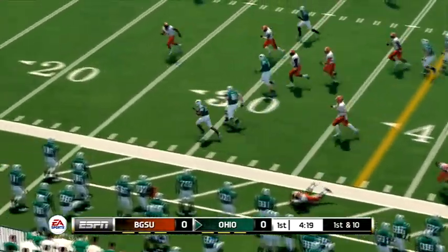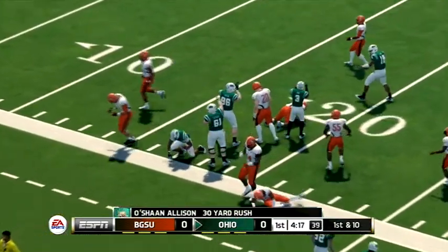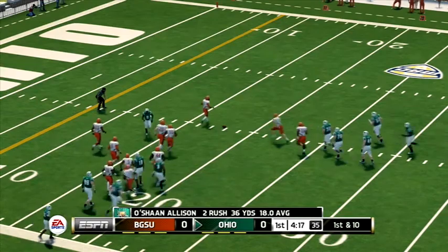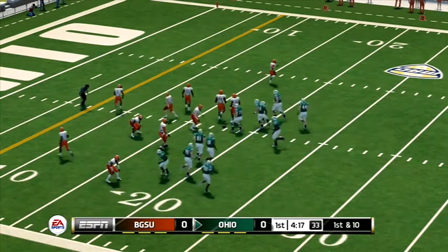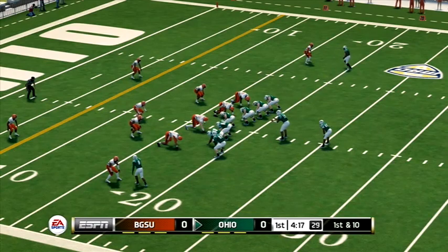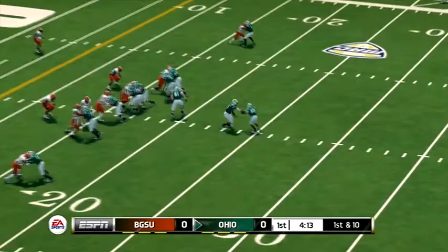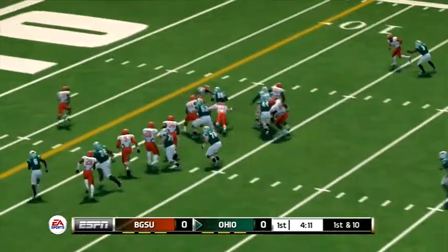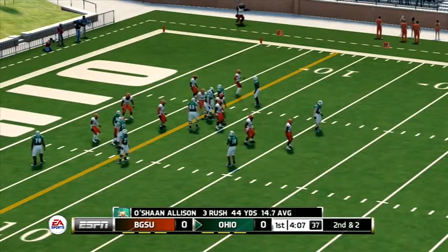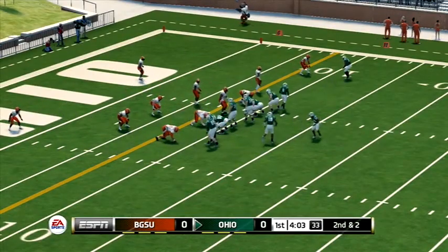He's at the 40. And they make the stop at the 18-yard line. This is the kind of steady, strong drive that coaches love to see. Right now, they're firing on all cylinders. Taken down at the 10. Makes the tackle. Called a gain of 8 yards. That makes it second and two.